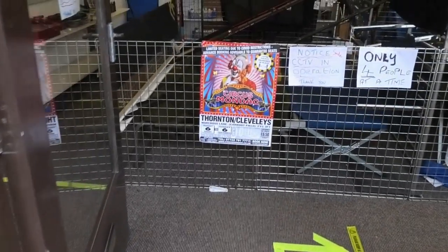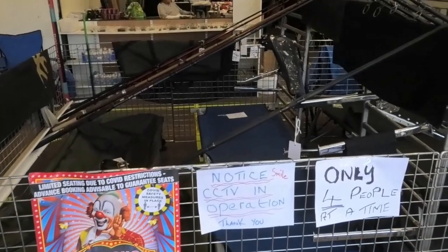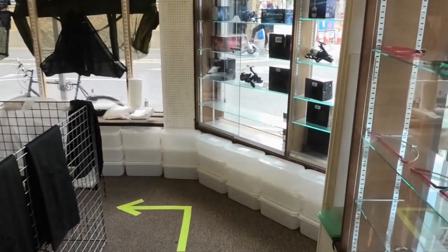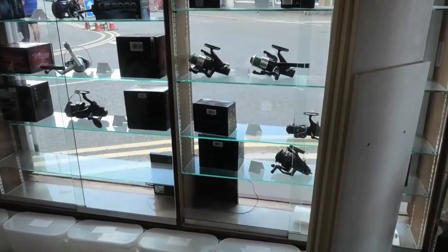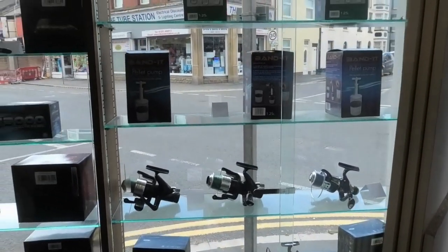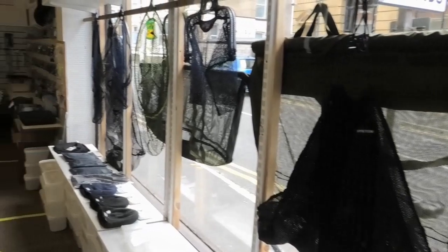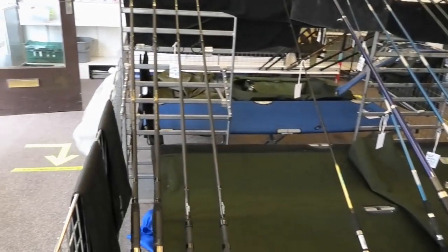Now we have an invite from the owner to walk around. I'm ever so pleased with this. I wish him well and also this road well as well. There's a cabinet here full of fishing reels. And here, there's some rods here.